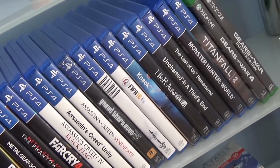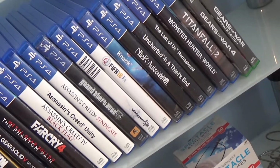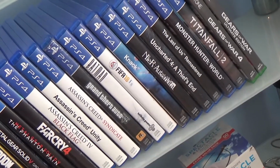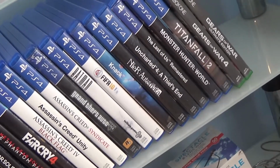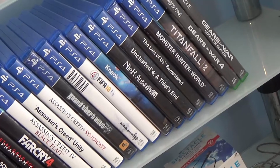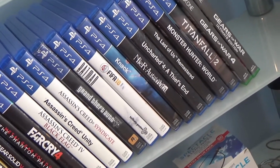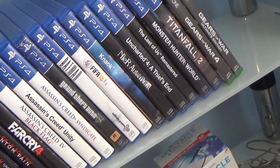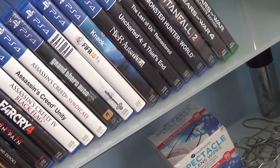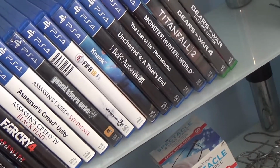Batman Telltale series, FIFA 18, we're going to be playing FIFA 19 soon, Uncharted The Thief's End, I've played all the Uncharteds, Nier Automata, I love that game, Last of Us Remastered, Monster Hunter World, Titanfall 2, Gears of War Ultimate Edition, Gears of War 2, 3, Judgment, and then I've got Gears of War 4 here, which of course I haven't played yet. I've got all the Halos, which I've played up to Halo 2 right now, which doesn't seem a lot, to be honest with you. But I'll get into that in an update vlog.